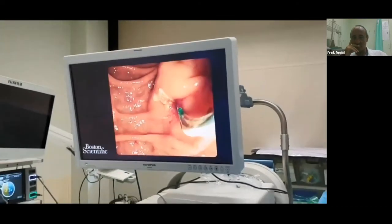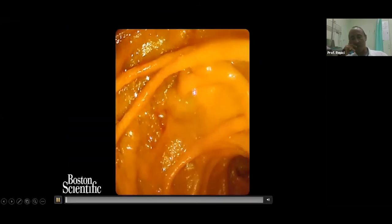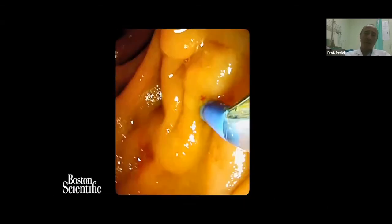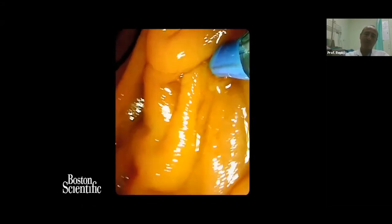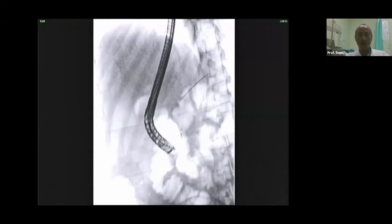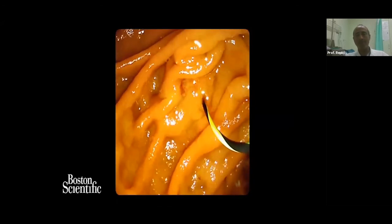Okay, we're ready. This is our first case. Let me show how it went. It was a pancreatic cancer patient. We tried to cannulate using the standard technique. This is the quality of the picture, which is quite good. We were not able to get deep biliary cannulation, so we left the guide wire in the pancreatic duct. So we adopted a double guide wire technique for biliary cannulation.